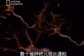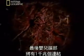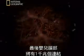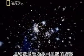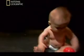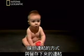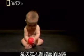Billions of neurons form links with billions of other neurons. Eventually, a child will have a quadrillion connections. More connections than there are stars in the galaxy. How our brains wire themselves and which connections survive help determine how we develop.